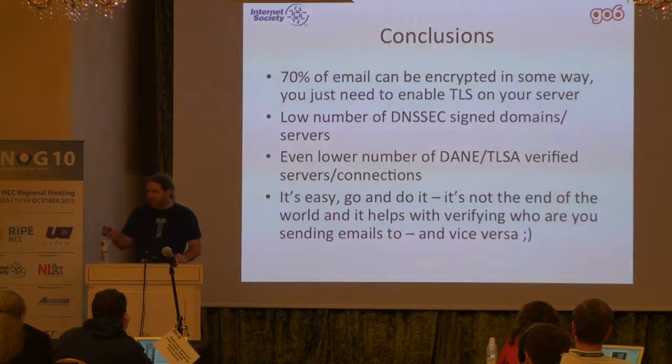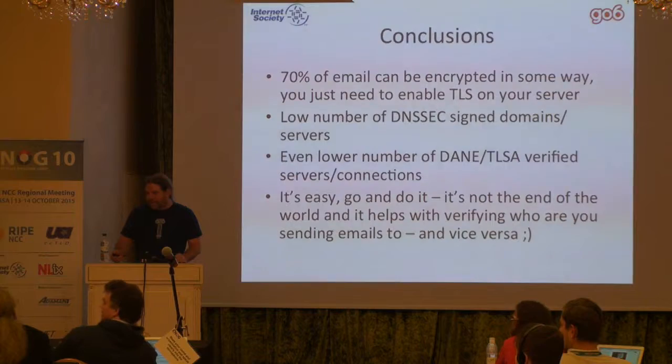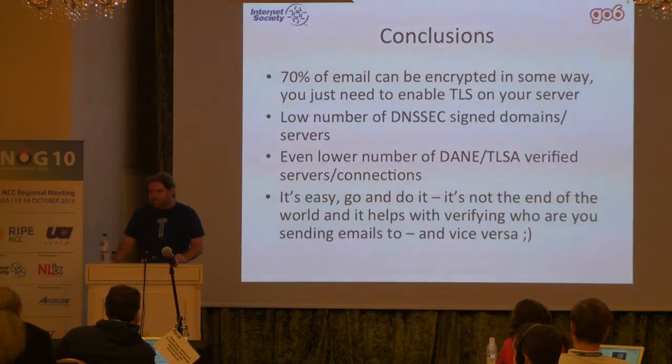And I believe that your ccTLD is DNSSEC signed, right? Dmitry? Is it signed? Okay, and how many DNSSECs? Okay, I missed it. Okay.